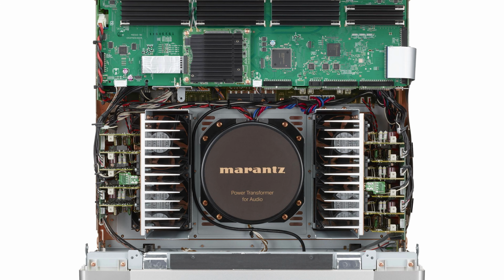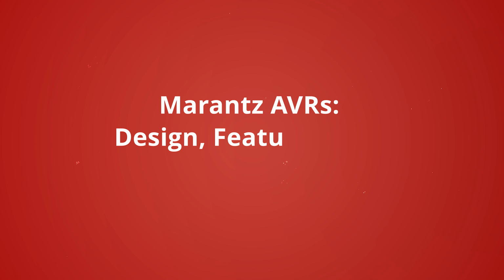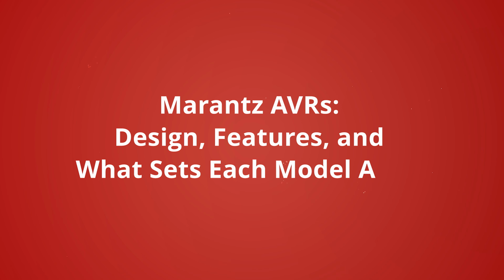The amplifier stage of the AVR boosts the analog audio signal of all connected sources and delivers power to your speakers through the built-in amplifiers. This allows your favorite movies, music, and games to come alive with dynamic, room-filling sound. Marantz has built an impressive lineup of AVRs, currently featuring 6 models. Which one fits your home theater needs?